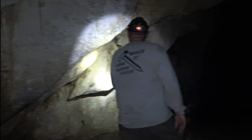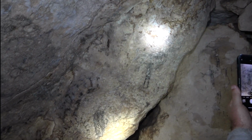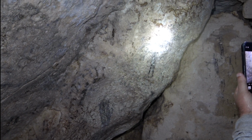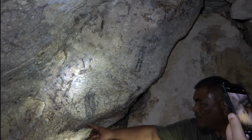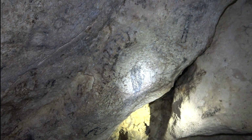Oh, look, in the lower light you could see it. Then right here we have a person standing. Oh, that is a person. I'm trying to get the best angle. There we go. That's amazing. Then we have the sun with the moon, a solar eclipse. Oh, that's a solar eclipse? Yeah.